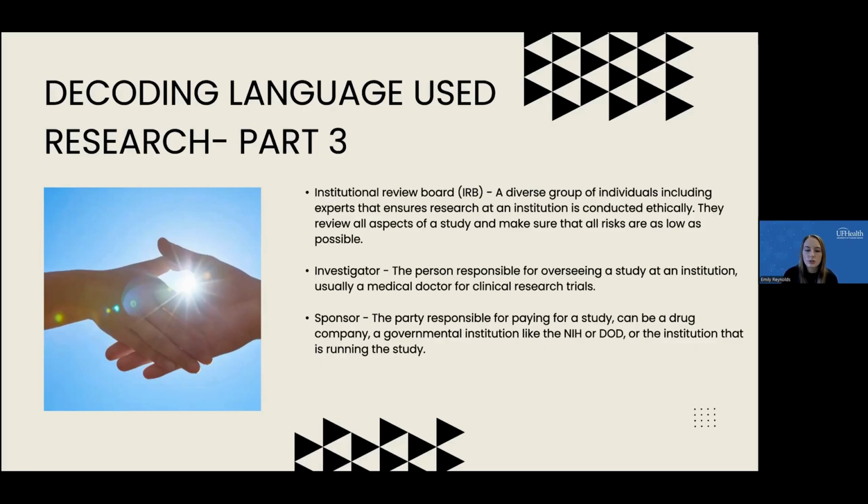So our Institutional Review Board, or IRB, is a group of diverse individuals that are tasked with ensuring that research at any institution is conducted ethically, and they do that by reviewing aspects of the study and making sure that all the risks are as little as possible and acceptable based on what you might gain from the trial.